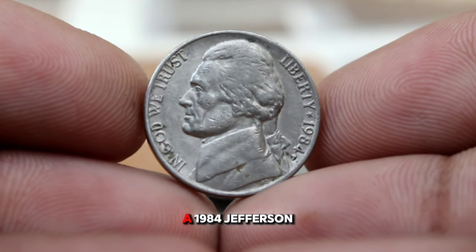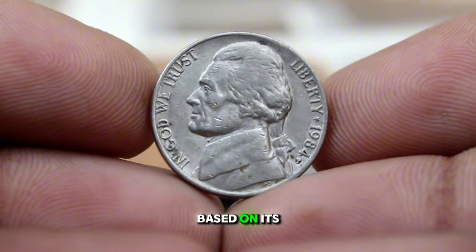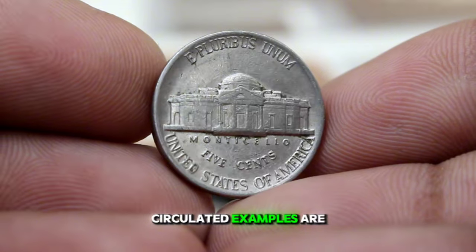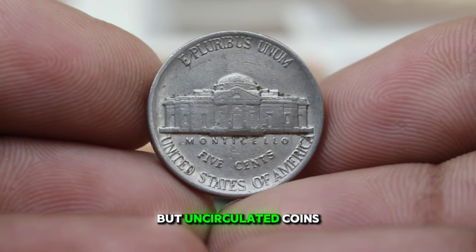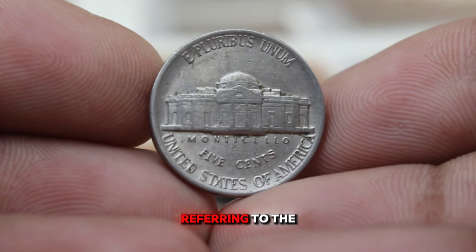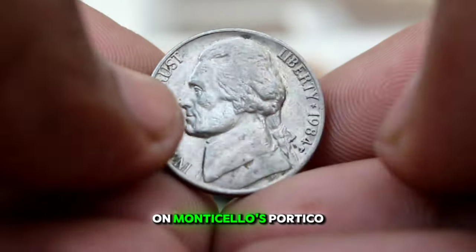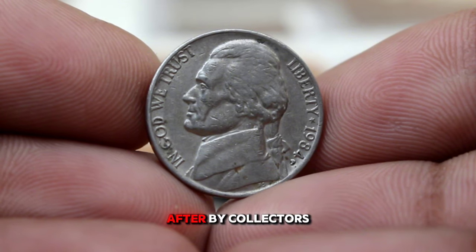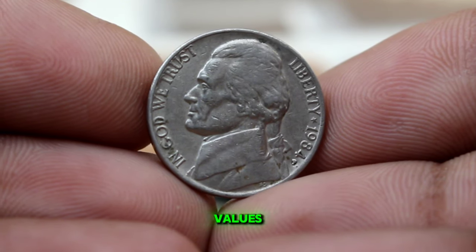The value of a 1984 Jefferson Nickel can vary based on its condition, mint mark, and whether it's a proof or business strike. Circulated examples are generally worth face value, but uncirculated coins can fetch higher prices, especially if they possess full steps, a grading term referring to the sharpness of the steps on Monticello's portico. Proof coins from the San Francisco Mint are particularly sought after by collectors and can range from a few dollars to higher values depending on their condition.